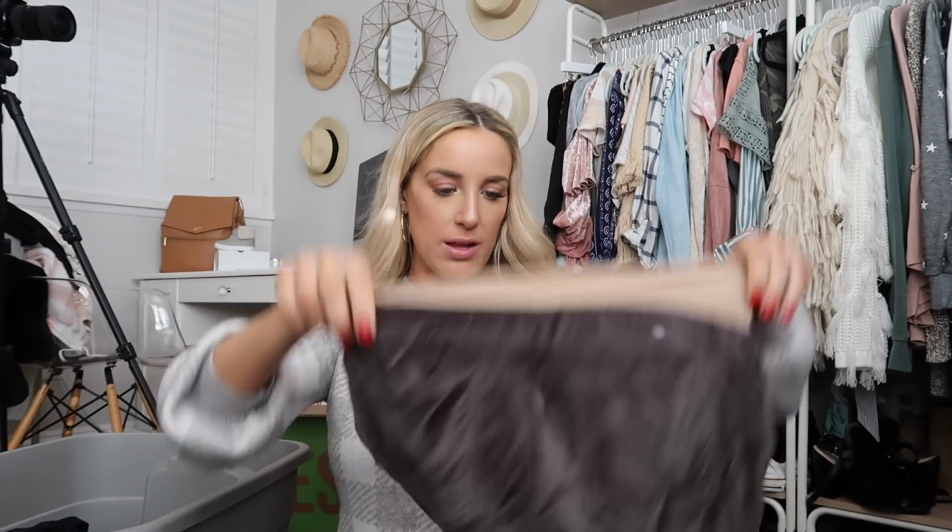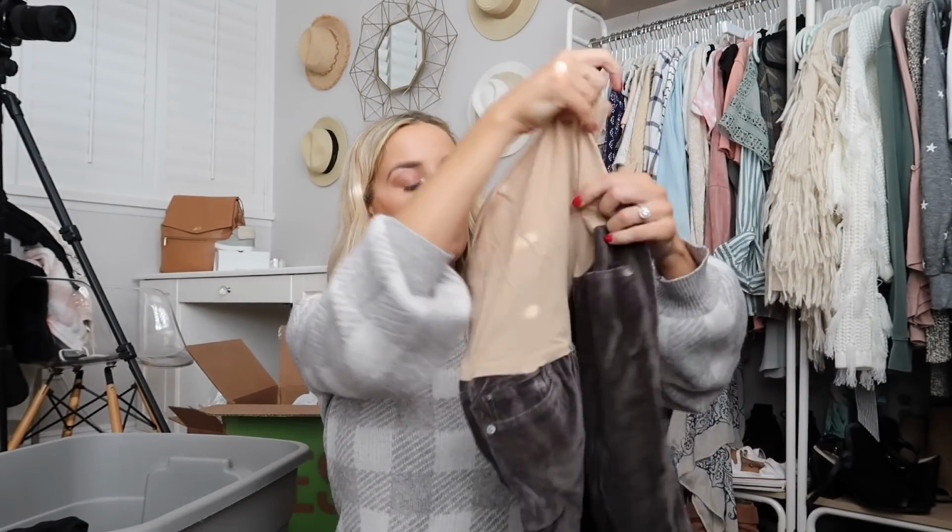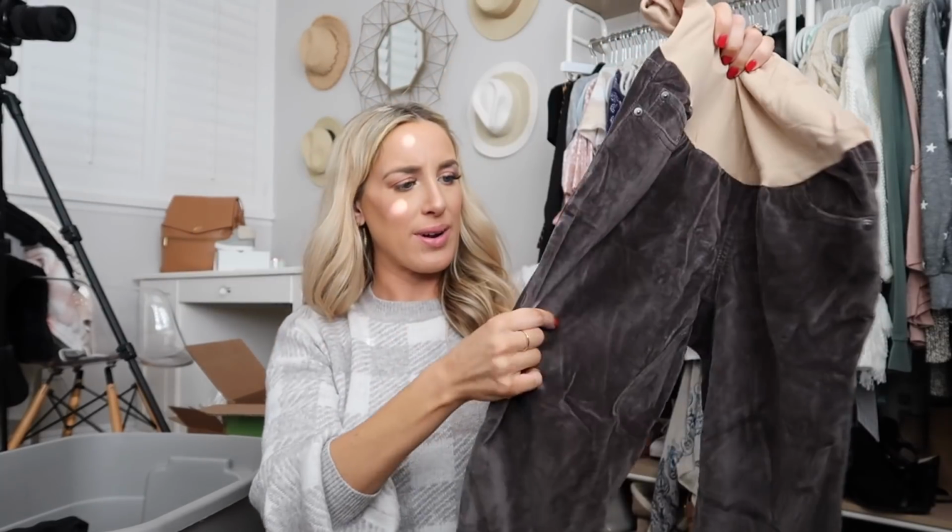I have a bunch of pants from Pea in the Pod maternity in here. These are gray, velvety pants. I don't see myself wearing these. I just don't. So I think I'm gonna donate them. I would sell them on Poshmark, but I don't see you guys wearing them either.